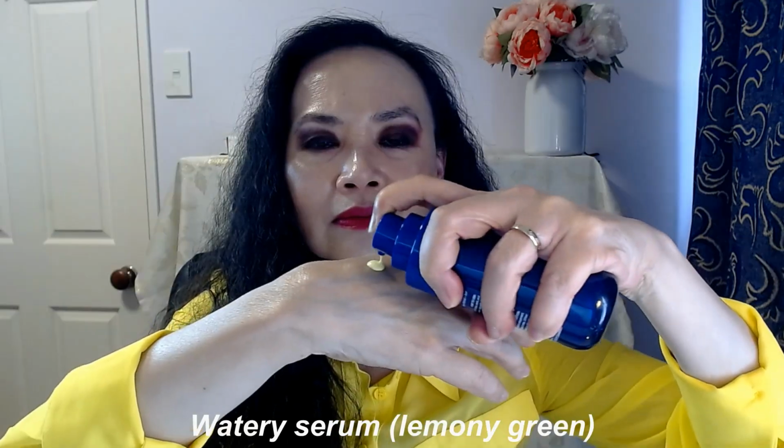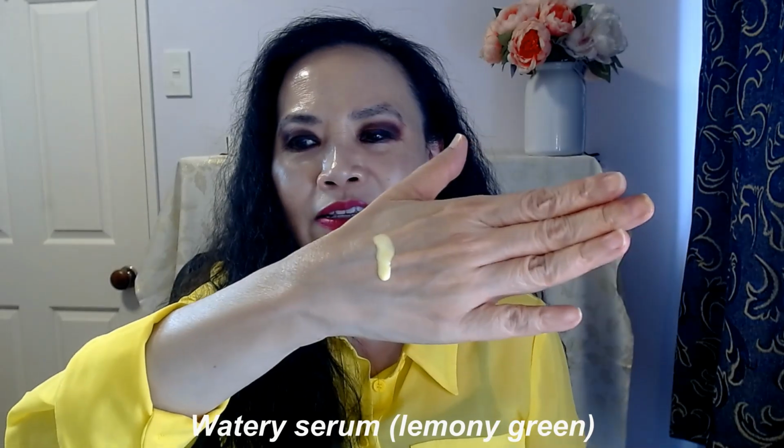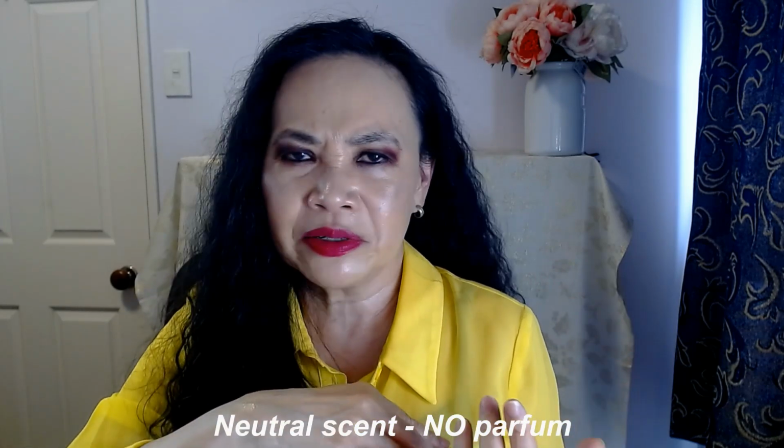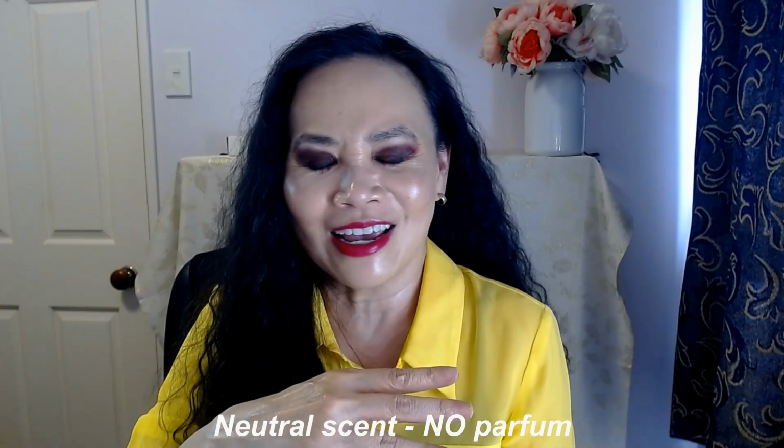And this is what the product looks like inside the packaging. So this is a very solid glass jar, and the color is blue. As you can see, it's quite watery. It's a watery serum. And you can also see the color is almost like a yellowish green, a yellowish lime green. And the scent is very neutral. I just love this neutral scent.